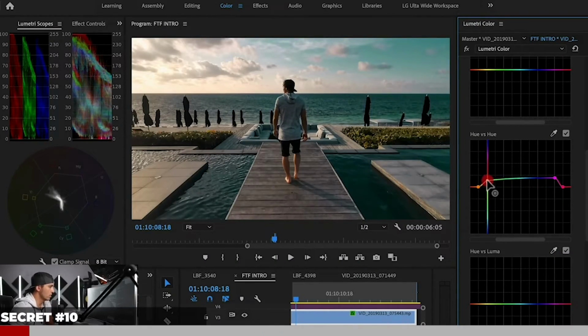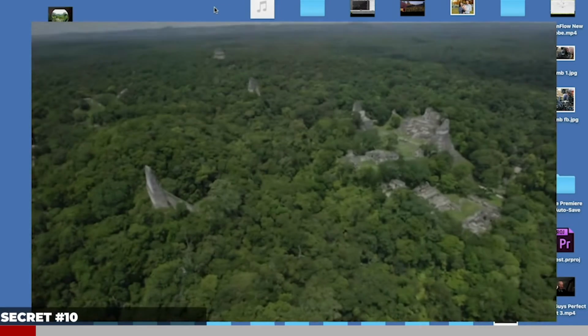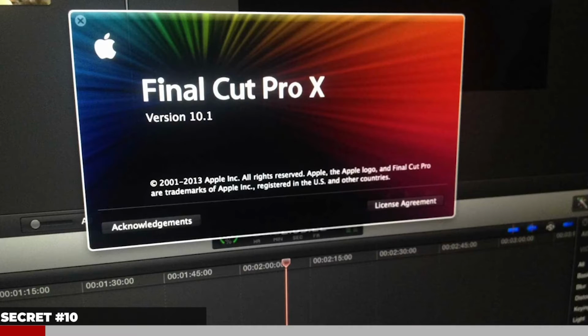And the editing software that I use is Adobe Premiere Pro, and Adobe actually uses my footage that I shot in Guatemala as their demo footage when you first open the app, so that's kind of cool. But in the course, I actually teach from both Premiere and Final Cut Pro X, so it doesn't matter which one you use, the course teaches both.